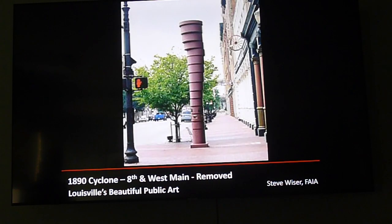Hopefully they'll be back. Here's another interesting one. It's the 1890 Cyclone sculpture piece. It was down at 8th and Main Street. You heard about the April 3rd, 1974 tornado. Well, we had even a similar devastating tornado in the 1890s, in March of 1890. And it destroyed most of West Main Street there, a large swath of West Louisville. It was a pretty devastating tornado.